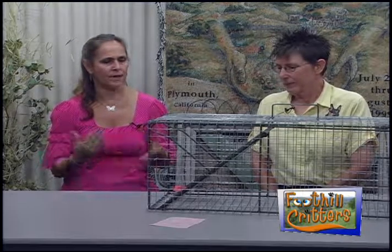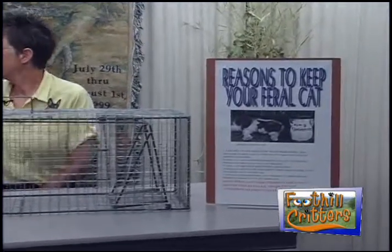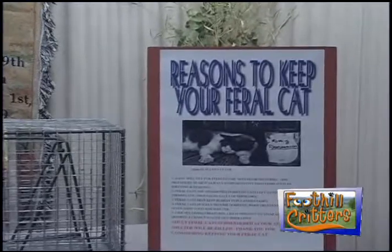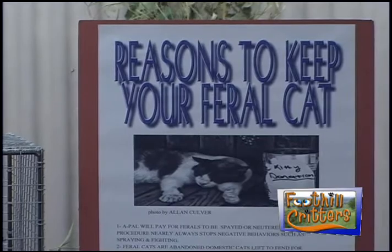And I think it's important that people know that APAL pays for these cats to be spayed and neutered for free, and then you can release them back on your property. The other sad thing is that if you take adult feral cats to our animal shelter, they're euthanized. They have nothing other than to euthanize them. It's not that they don't love cats, but there's no home out there for them. And so we hope that people will take those cats back after they've been spayed and neutered and at least give them a chance at survival.